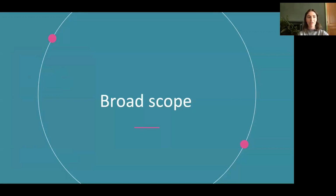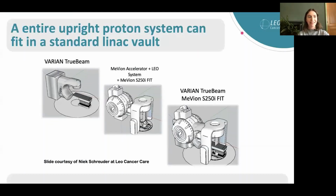The next of Kuhn's criteria for paradigm shifts was broad scope. Does a paradigm shift open up new horizons? Well, thanks to a partnership between LEO and a leading accelerator company called Mevion, it's now possible to fit an entire proton treatment system, that's a self-shielded accelerator and a patient positioner, into a LINAC vault. And on this slide, my boss at LEO, Nick Schroeder, has overlaid scale drawings of the Mevion and LEO combined system on a Varian TrueBeam. And I'm sure you'll agree, it's quite incredible that this system, including the proton accelerator, is smaller than a TrueBeam.